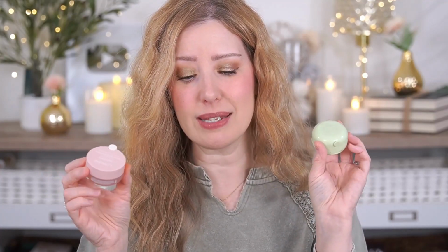However, I loved the Pixi lip mask. This is really similar to the Laneige Bouncy and Firm lip mask. I feel like they have a similar jelly texture. The Pixi one does come in different shades. I got the red one and it just gives this beautiful, like slight hint of a red tint.